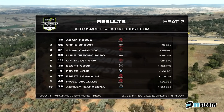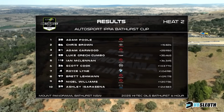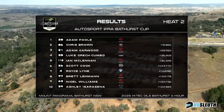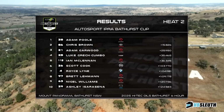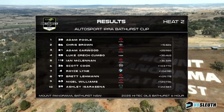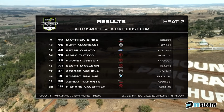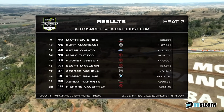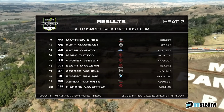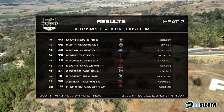So Adam Poole got the job done in the end from Chris Brown. Adam Garwood, position number 3. Luke Rechcambo and Ian McClellan in the end, completing the top 5 from Scott Cook. Royce Lyon, who just got away with it in the end, in position number 7. Brent Lehman, Nigel Williams there, completing the top 9, as we turn over the page. Matthew Burks right in the mix. Kurt McCready's been up here for many years as well in that Nissan. He was position number 12, but scary stuff in that one, Knuckles.